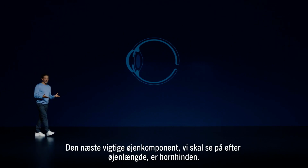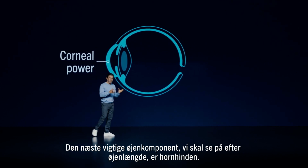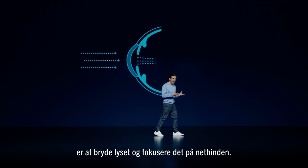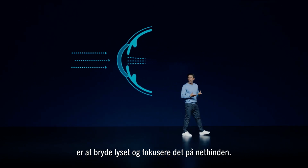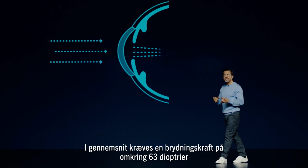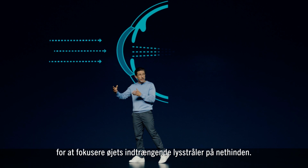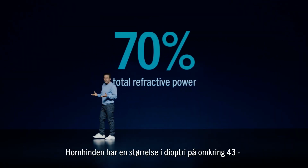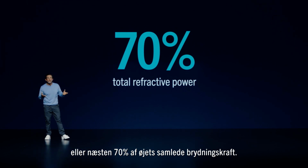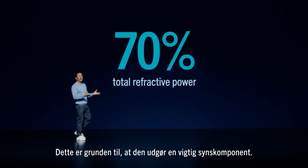Moving on from eye length, the next central eye component we need to look at is the cornea. The primary function of the cornea is to refract the light and focus it on the retina. On average, it takes approximately 63 diopters of refractive power to focus rays of light entering the eye onto the retina. The cornea holds about 43 diopters, or almost 70% of the total refractive power of the eye. This is what makes it an important visual component.